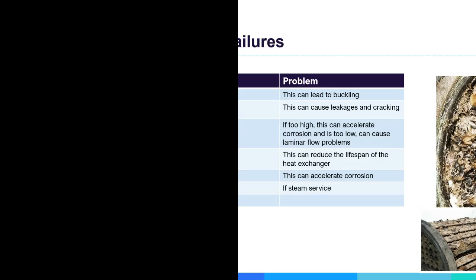We've seen many operators fall foul of one or more of these failures, with the failure of the heat exchanger being detrimental to the plant or production, and in some cases where the heat exchanger is a critical item, stopping production altogether for days or weeks while the unit is repaired or replaced.